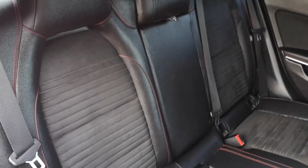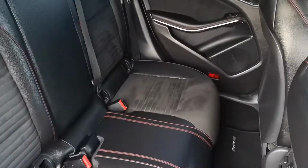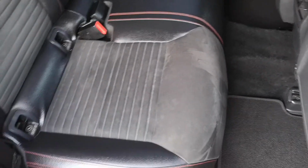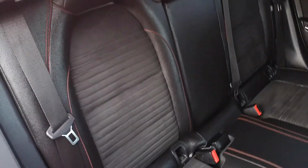And before we get into the car and show you all the tech, we'll just show you the rear seats. And you can see you've got Isofix, and you do actually have quite a lot of leg room for rear passengers. Again, it's headroom that people worry about with these because of the sloping back, but once you're in it, it's actually not too bad at all.